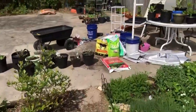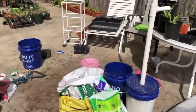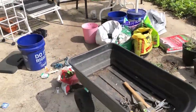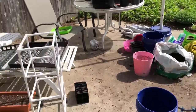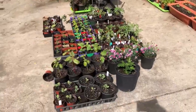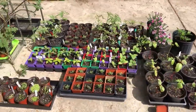This way is my potting center. My repotting center. Or my transplant replants. Or whatever I'm doing, really. If I'm making a soil mixture, put it in there. And I have a lot of work to do, but I have a party to go to today. So I have to get everything watered and I gotta get myself ready. But here's everything else that's ready to go into the ground.